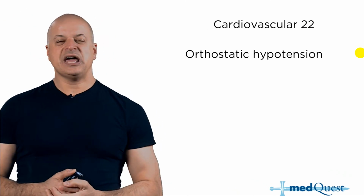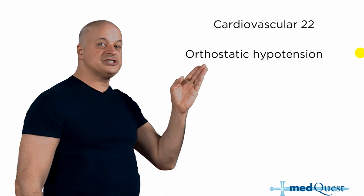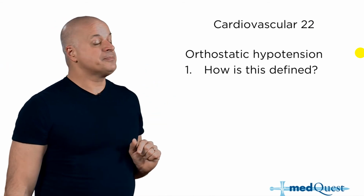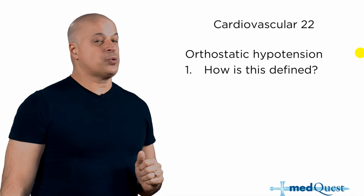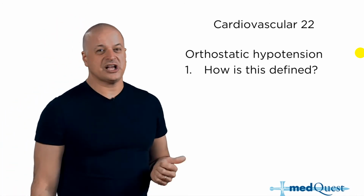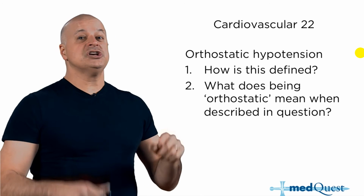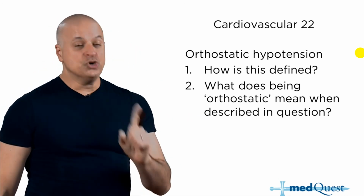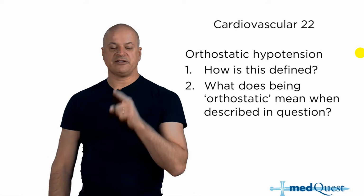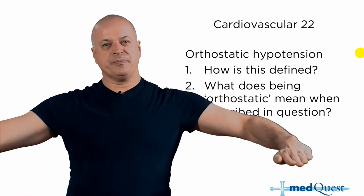Our next one, orthostatic hypotension. Orthostasis means it's a change in position. It's defined as a drop in blood pressure of 20 points of systolic or 10 of diastolic. What does orthostatic mean? It means you're volume depleted, but you have a normal blood pressure when lying flat, like in a hospital bed.